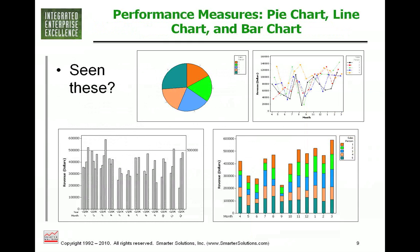The question: are all of these good or not? I think they all have an advantage over a table of data because they make a picture. The question we should ask, though, is whether that picture is really communicating the right message to our leadership. Can they make the right business decisions? We're going to be talking a little bit through here about what makes a good performance metric. Right now, I'd say all four of these are not necessarily the best choice.